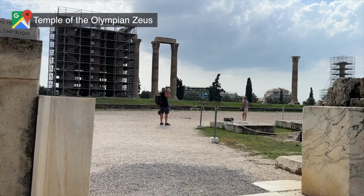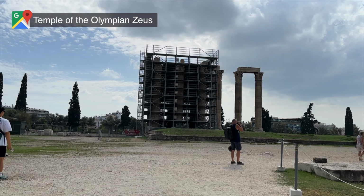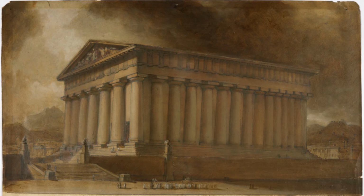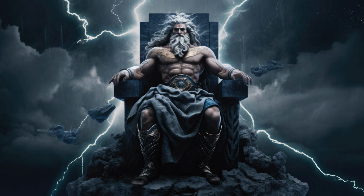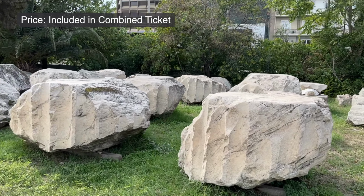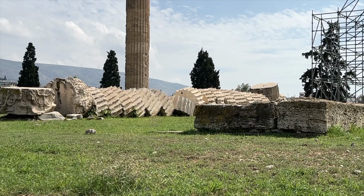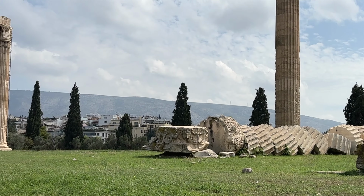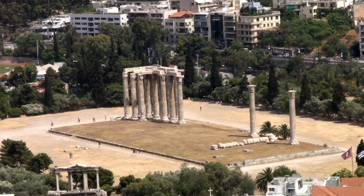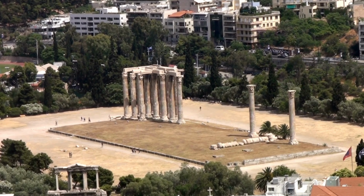Up next is the Temple of the Olympian Zeus, also known as the Olympion. This site hosts the remains of a once colossal temple in Athens dedicated to Zeus, the king of the Olympian gods. The temple originally had 104 massive columns, each 17 meters tall, but as of today, only 15 of these columns remain standing. If you don't have a lot of time, a visit here is perfect as it should only take a few minutes.